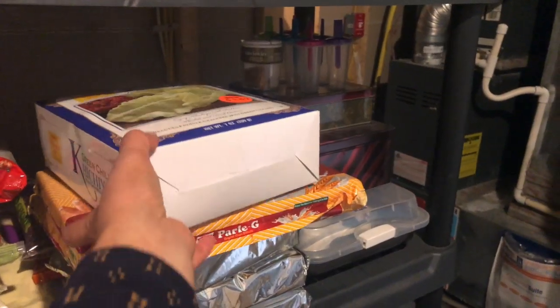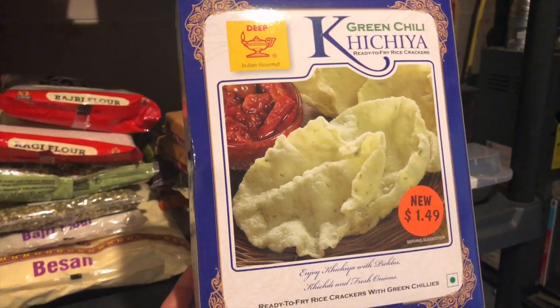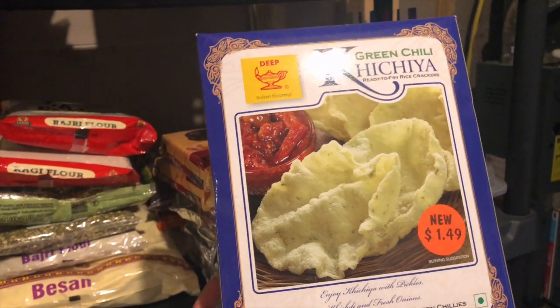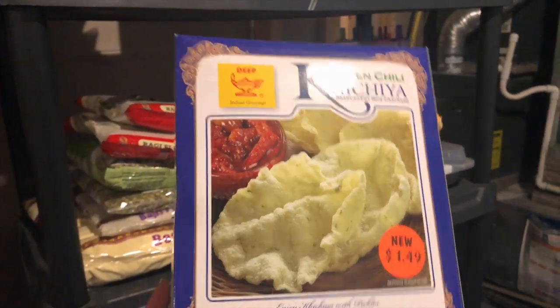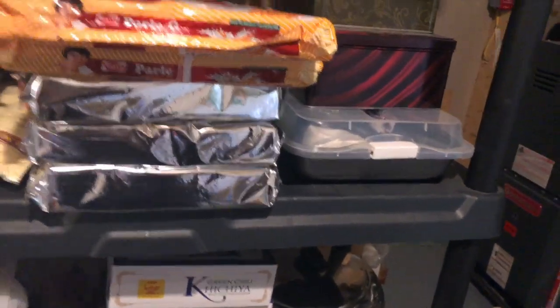Here I have this green chili khicha papad. It is made out of rice flour, and you can microwave this for 50 seconds. So next time when you go to the Indian store, do try this. It is so good. I have about 4 packages of this, so I got 1 up there as well as 2 down here. And of course, Parle-G.